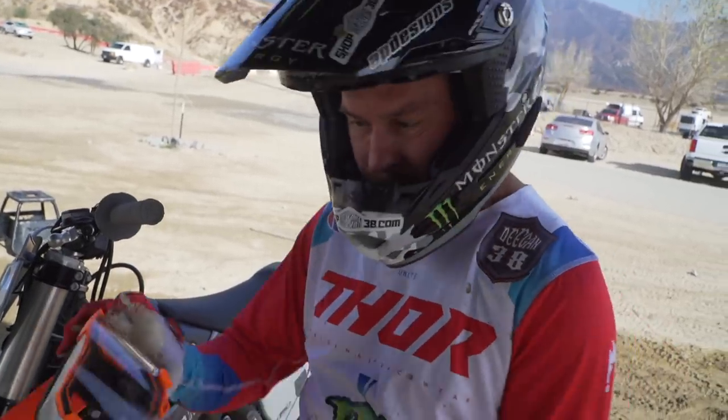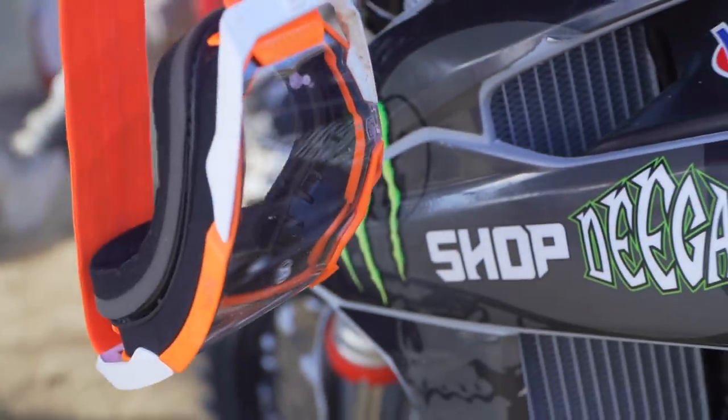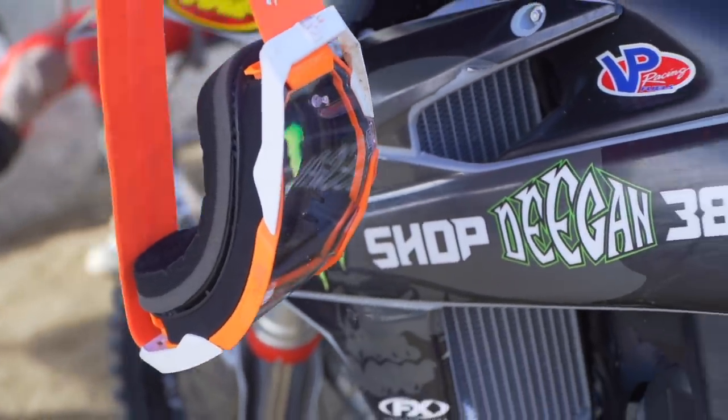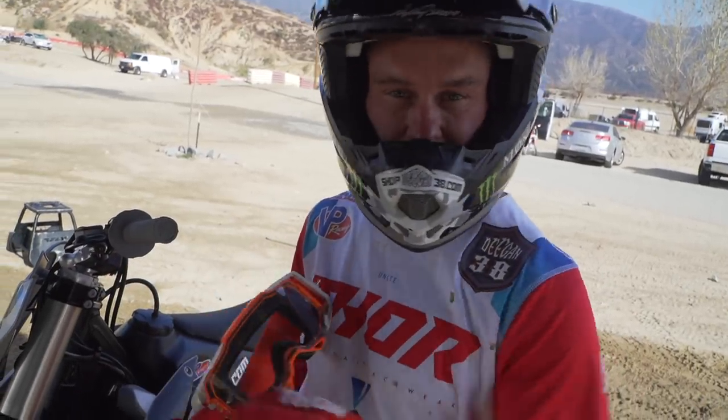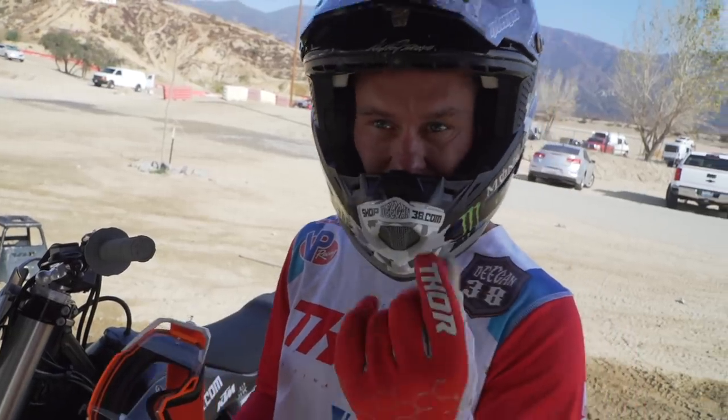Test today, and we're gonna test the goggles here. It's getting sunny out. It was a little cloudy this morning, but we'll start with the clear lens, which I usually like because you can see the different shades of dirt, which is where you want to find grip. That's how you find grip, the different wetness of dirt on the track.